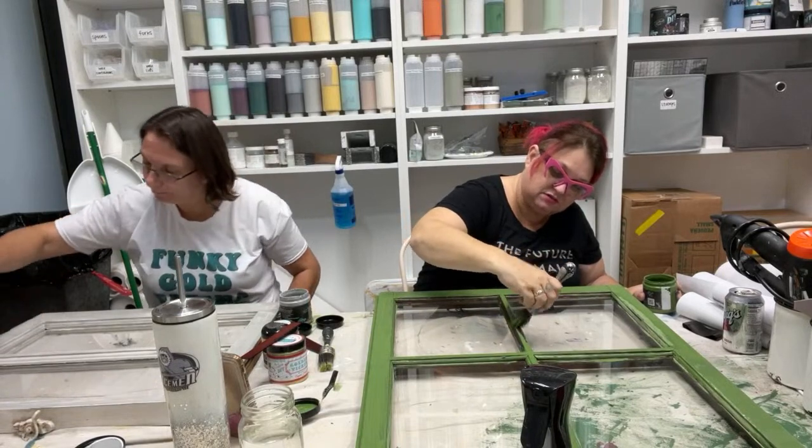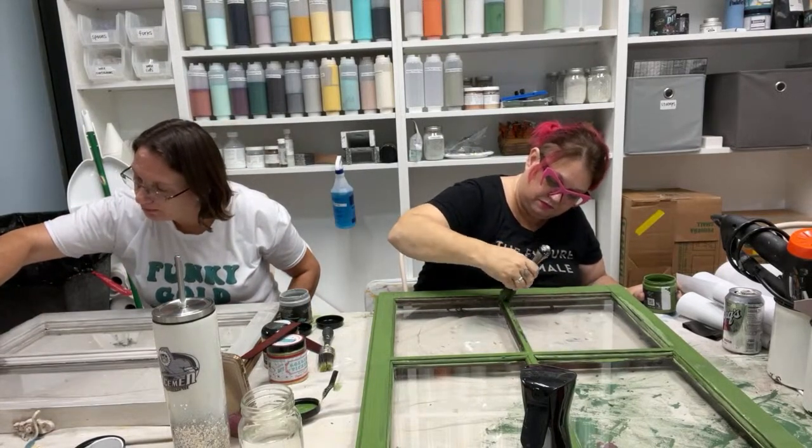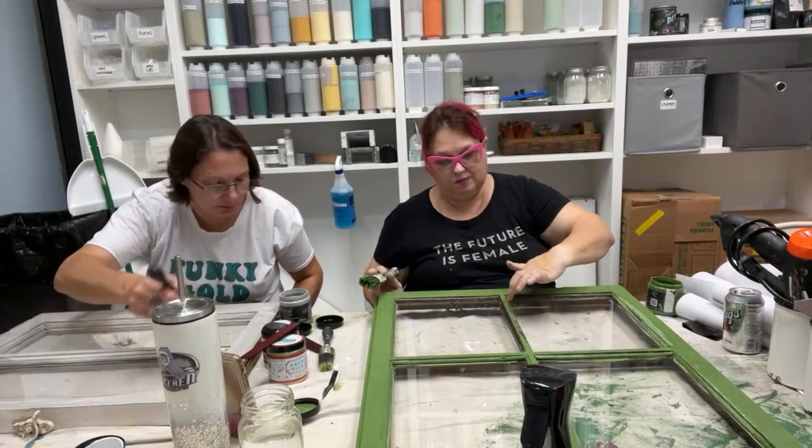Primarily art resins. I know I need to get this lip here. All right, this one's going to get the window for sure. I'm going to have to find a razor blade before the day is through.